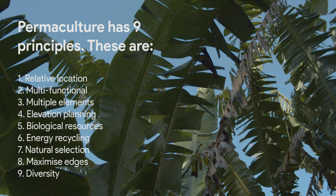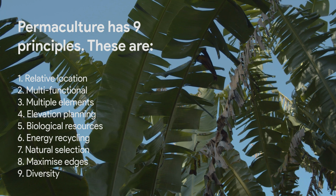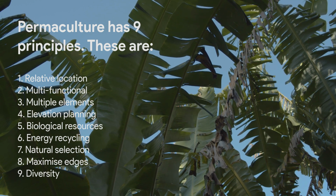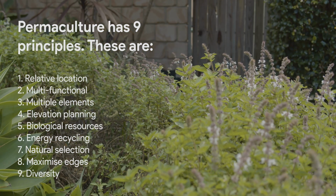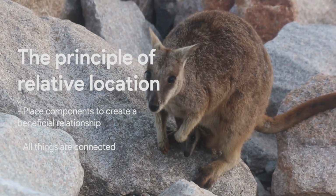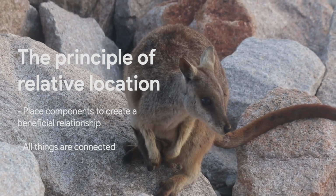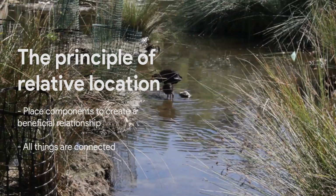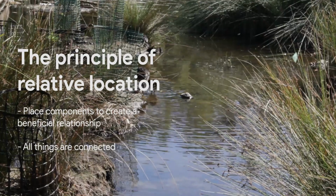Permaculture principles are the criteria which guide decisions about what components to include and where to locate them. These principles were set down originally by the founders of permaculture and still underpin the approach to permaculture design. The first principle is relative location. This refers to placing components in a way that creates a beneficial relationship. This principle recognises that all things are connected.